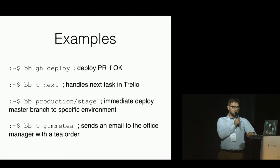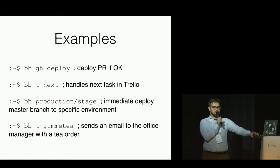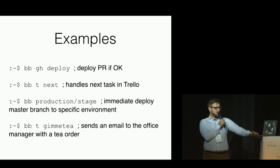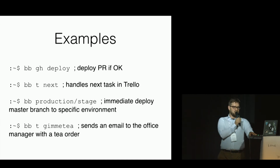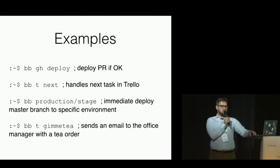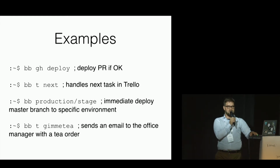As I mentioned, managing cards in Trello, it will help me as well. It will be moving cards for me from one board to another or from one column to another, so I don't have to click manually. I can immediately deploy the current master branch to a specific environment, no matter whether production or staging. And the last one, my favorite, it will send an email to our office manager asking for a new order of tea.